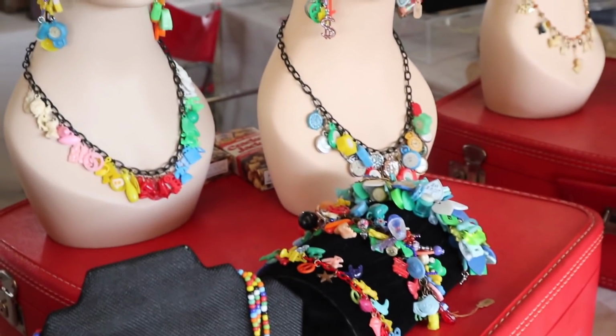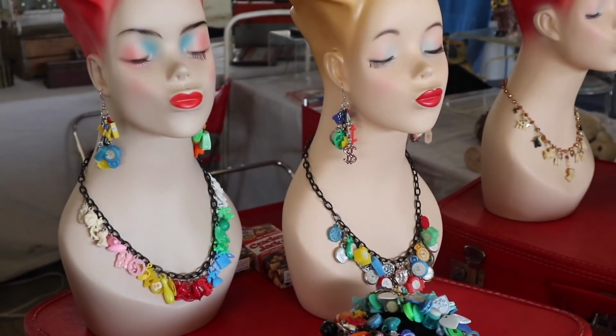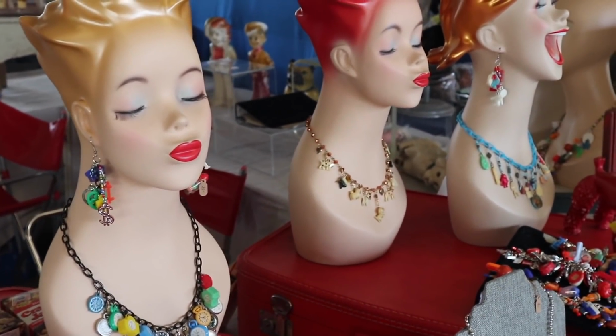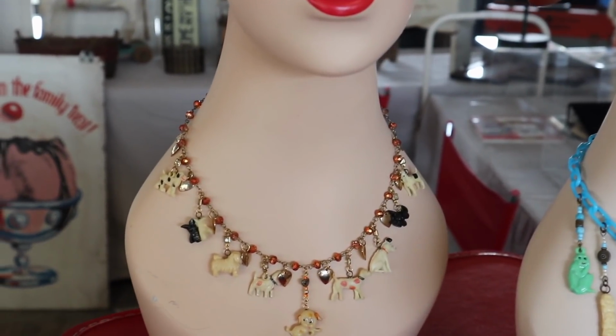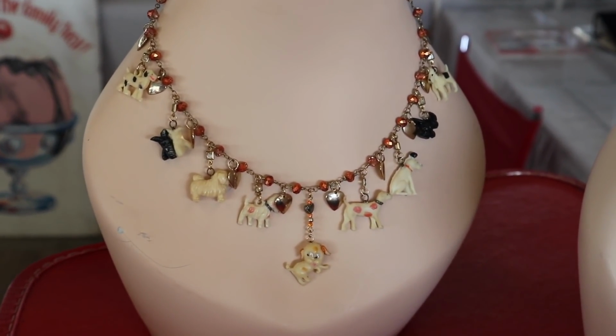And I just think they're so colorful and so fun. And a friend of mine told me this dealer was here. I've never seen this before. I thought I just have to come and take a look. The little Cracker Jack prizes are collectible in their own right.